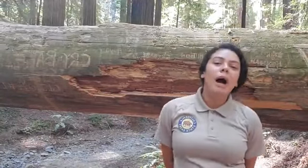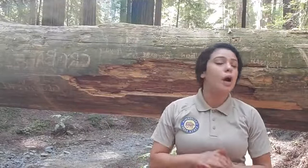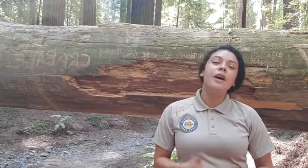So we highly, highly encourage everybody to help in this area by not picking flowers, not climbing on nurse logs, and just staying in your path, knowing that you're a visitor and you're respecting nature. So another thing that we can all do is leave what you find. Literally, leave what you find.